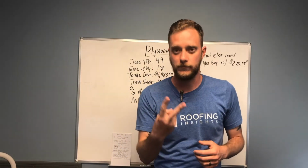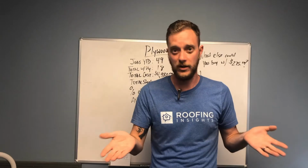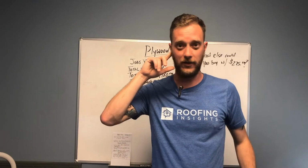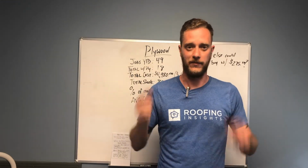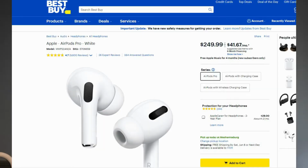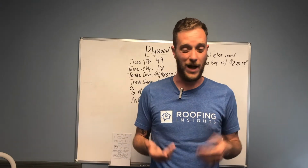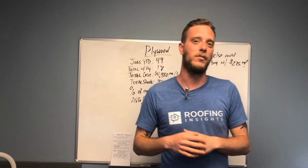Number two, Apple AirPods. You see everybody walking around with them. You think they're talking to you, but they're actually not. They're talking to their AirPods. Right now, at Best Buy, you can find a pair of Apple AirPod Pros for about $250 at their retail price. A pair of Apple AirPods make you look pretty cool.